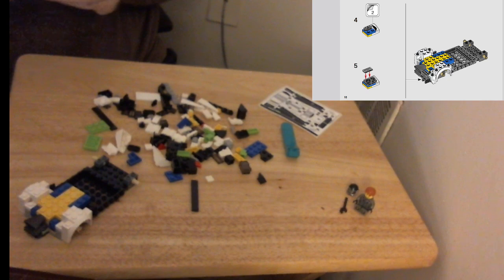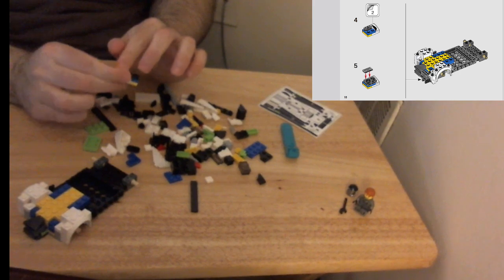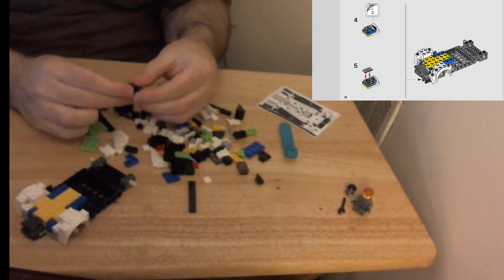Okay, this is one sticker I'm going to want to line up right on the edge of the slope piece, which for me is one of the ones that requires absolute precision because it looks like it has color blocking. With Speed Champions, a lot of the stickers are used for color blocking, which means you need to have precision when lining them up.